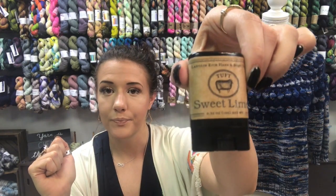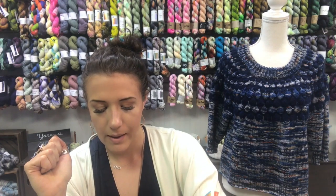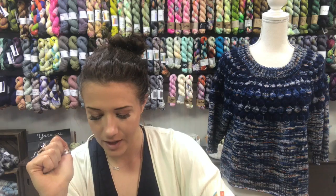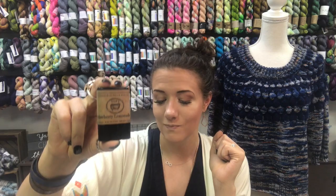Sweet Lime. It has like a hint of basil to it as well, which is really nice. Pink Grapefruit. Kind of a sweet grapefruit smell. This one is so sinful. It's so good. Blueberry Lemonade. However, it smells identical to the fresh baked blueberry scones that they sell next door. I want to eat it.